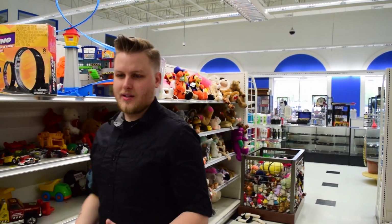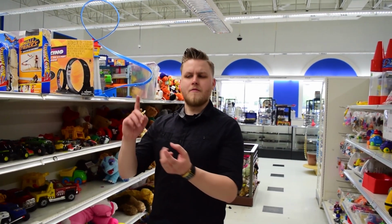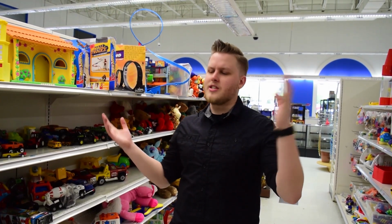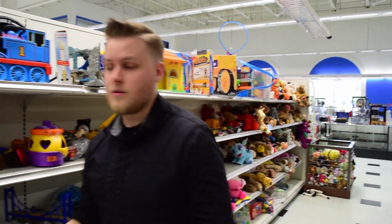So when I come here, I also always check the toy aisles, at least a little bit, because I've found things here that are old or very expensive or incredibly rare, and people don't know what they have and they just donate it. And you can find it and it's the prize of your collection, or you sell it for a bunch of money. So always check these aisles out.